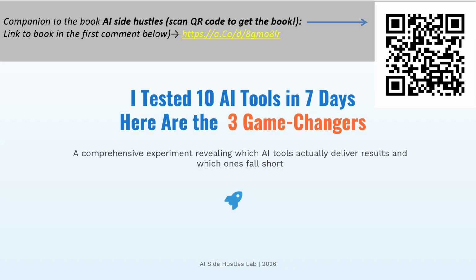Welcome to what might be the most honest AI tools review you'll ever see. Over the past week, I've put 10 of the most popular AI tools through rigorous real world testing, spending 4 to 6 hours daily to see which ones actually live up to the hype. I tested everything from content creation to design tools to business automation, using the same criteria I'd apply if I were building my own AI powered side hustle. What I discovered will surprise you.